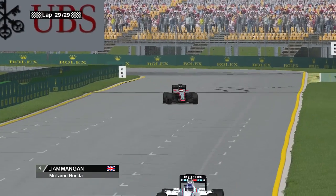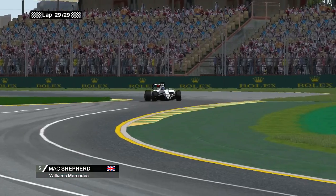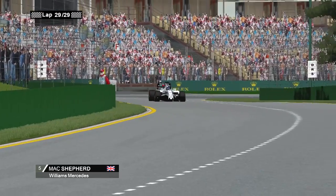Max Shepard, you can see, crosses the line 1 lap down in 5th position there. And you can see he'll be happy with that as well, considering the start of his race at turn 3, where he may even have DNF'd.